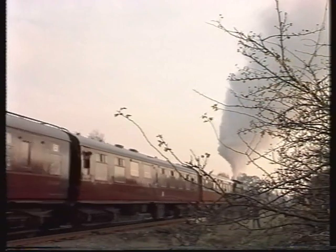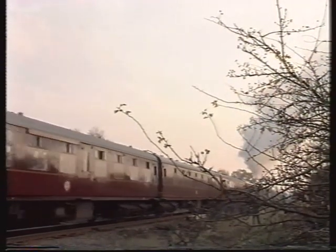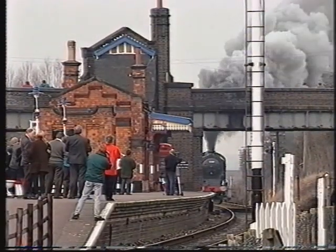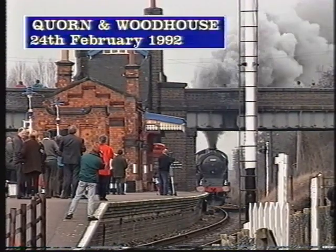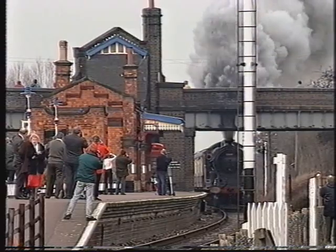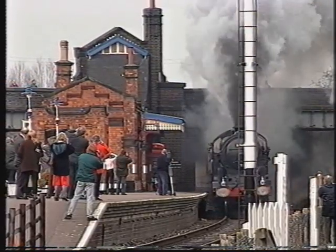Preserved steam locomotives can only be insured for a 10-year working period at a time, and after that they have to be completely overhauled. The Director's 10 years were up at the beginning of 1992, and the opportunity was taken by enthusiasts on the railway to run it for its last weekend in its final service guise as British Railways number 62660.